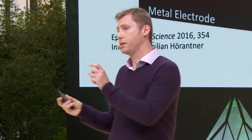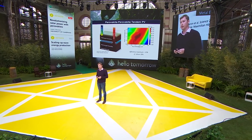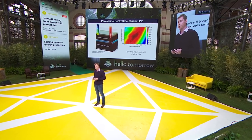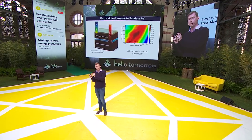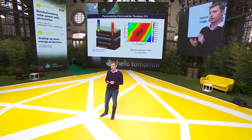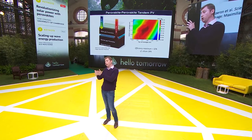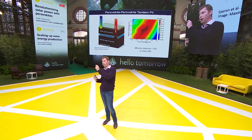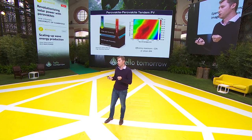A particularly exciting aspect that in my lab we particularly look at is the opportunity to stack two perovskite layers together in what's called a tandem photovoltaic solar cell architecture. In this case, the layers are absorbing different parts of the solar spectrum. We can actually harvest light much more efficiently by doing so. So here, the top cell absorbs the UV and the bluer light, and then the red wavelengths pass through and are absorbed by the lower cell. And this combination of the two together can lead to much higher efficiencies.